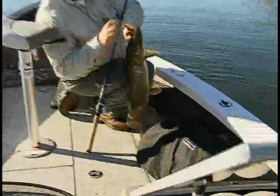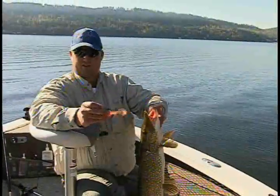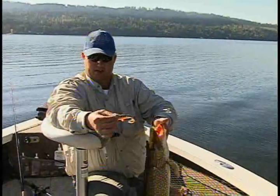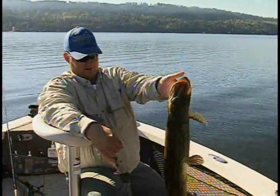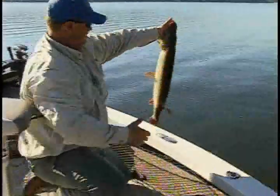There we go, folks. Look at how thick that fish is. That is a squatty body. Look at that. Big and thick across the back. Look at that corner right there. It just fell out. Right there, folks. 4-inch Storm Living Perch, it's called. Swim bait. Got that nice northern right there. Swim baits are working today, guys. Let's put that fish back.